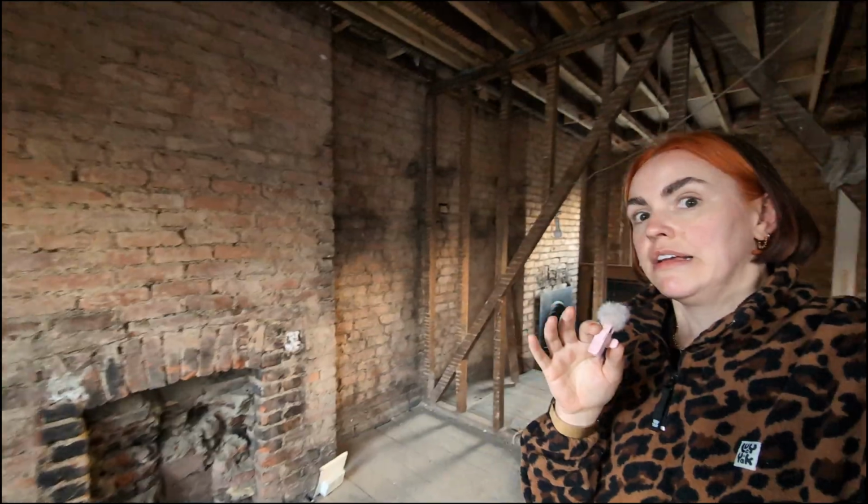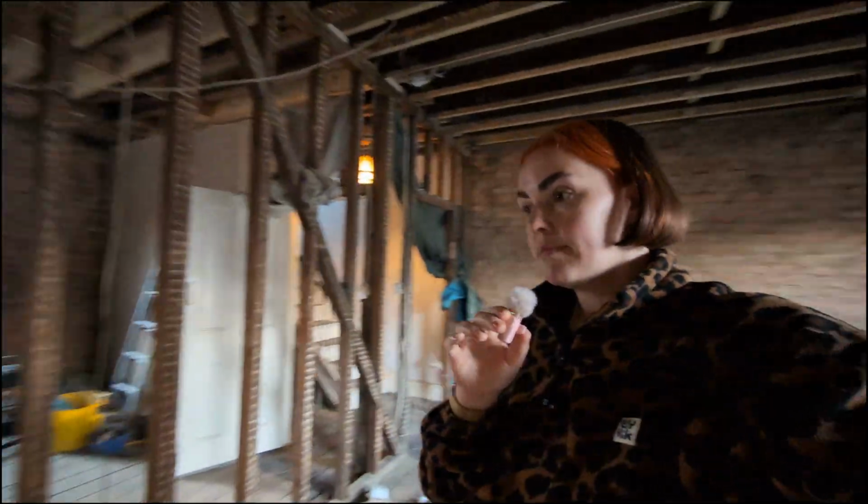New joists that were put in for the new floors up there, which I think we're going to have similar in here. Not sure yet. That'll all be decided tomorrow when the builders turn up and take a look and see what needs doing. Then over here, just brick again. And I'll take you through to the spare room to see where we're at with that, but very much the same. Just back to the studs, back to brick everywhere.